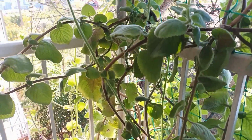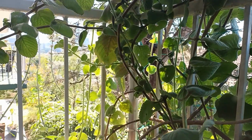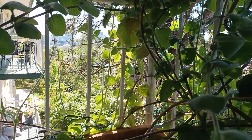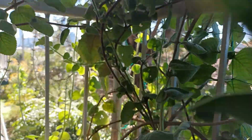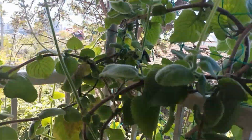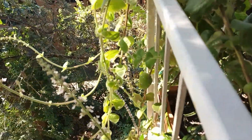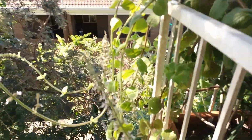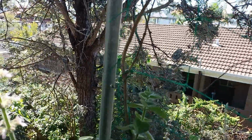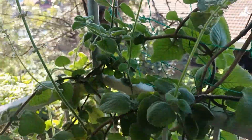It grows fairly readily here, seems to enjoy part shade to full shade, and it's a plectranthus related to the coleus family of plants. You can see here that this particular plant is trailing up and over the balustrade of the balcony, and it's really enjoying itself. If you have a look around here over the top of the balcony, it's trailing right over the top, and it does have these wonderful flowers as well. So yeah, it's a really interesting one, a bit unusual.